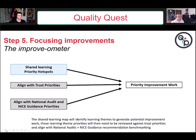So our organizations have a number of trust priorities. And hopefully, if it's a mature organization, some of those trust priorities would have come from the shared learning from the previous year. Okay, but there may be top 10 things, for example, focus on the ED target, focus on reducing the pressure sores. So there will need to be a bit of alignment with what the organization is also thinking that is their focus at the time. And they're not necessarily related to shared learning. It could be from a CQC report, if you see what I'm saying. So there may be external factors that cause priorities.